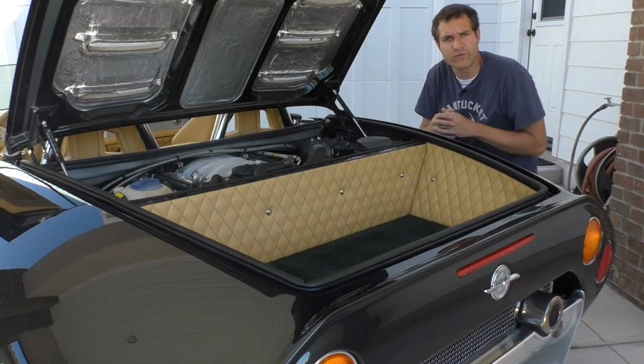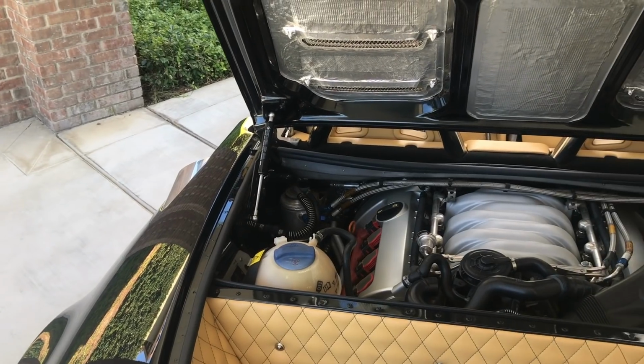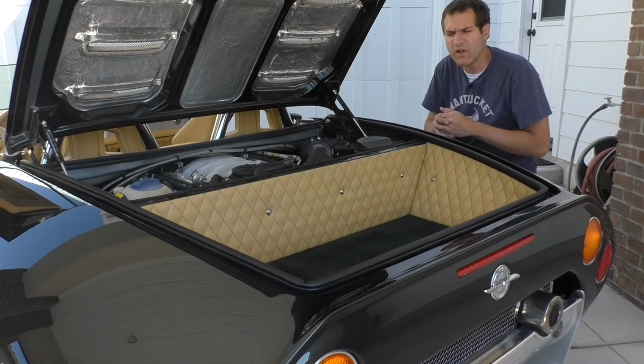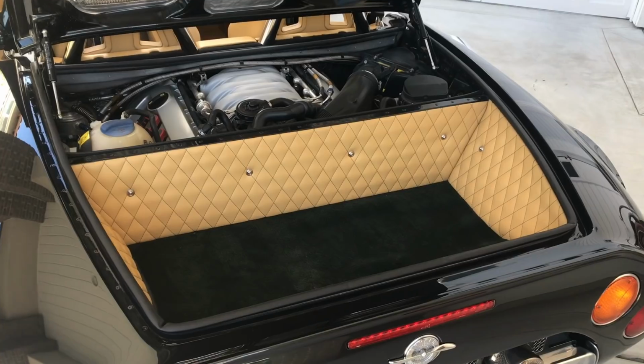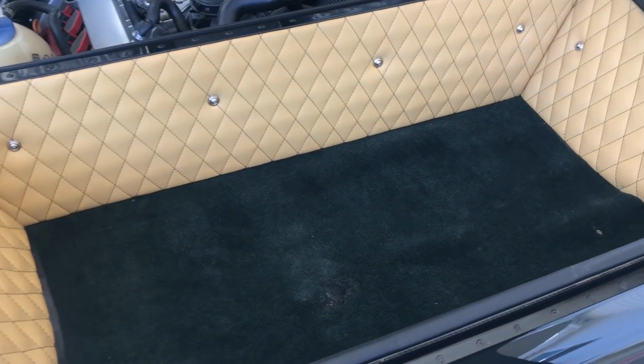Now, once you open the Spyker's engine cover, you'll discover that this isn't just an engine cover. Of course, the engine is back here, the Audi V8 mid-mounted right behind the seats, but this is also where the trunk is. The two share space under the engine cover. The trunk is leather lined, once again, beautiful with green stitching and green carpeting to match the outside of the car.